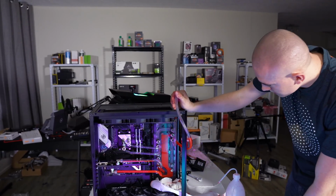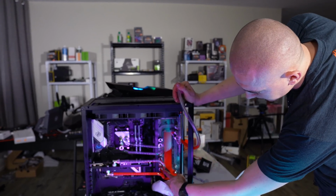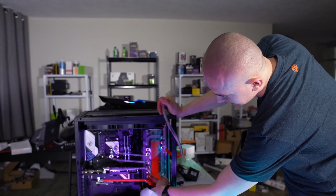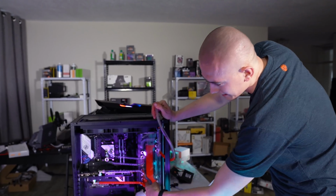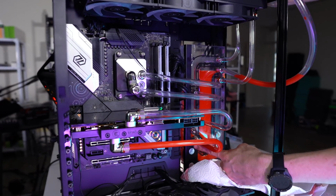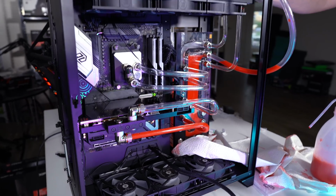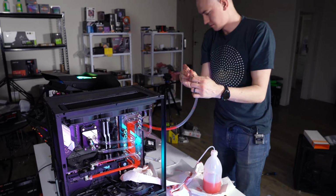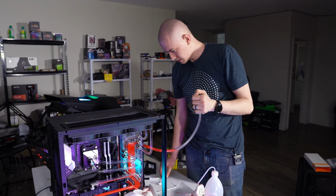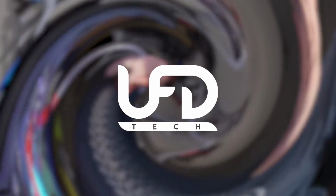Oh, that sucks. Okay, so I thought this was the inport from the GPU, but this is the out port from the block. So that's going into the out section here, so it's not sending it through. This actually needs to be reversed. Dang. Okay, I got this all backwards. Well, the good news is I put a drain plug on the back over here. Okay, we're going to cut and come back.